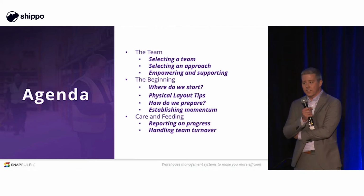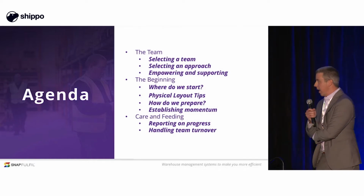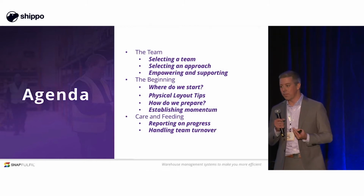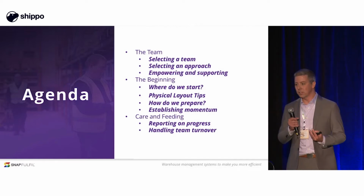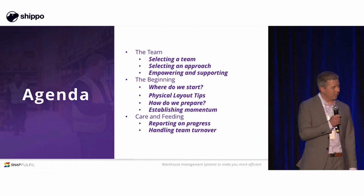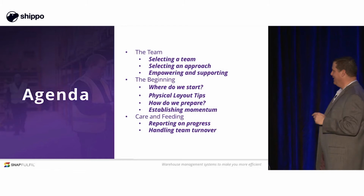So selecting a team. The team is very important for an operational event within the warehouse, making sure you have the right team members. And then moving into how do we deploy that team? What are some of the quick wins? How do we go through selecting your top 3, next 3 operational improvements? And then care and feeding of an operation once you've gone through these operational improvements, so that you can continue forward and still gain momentum as you're optimizing. So with that said, I'm going to pass it over to Don to go through the initial process of building a team.